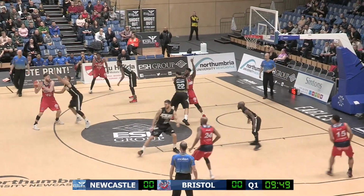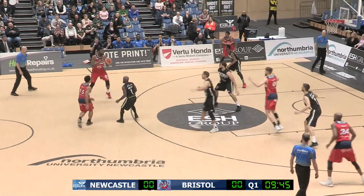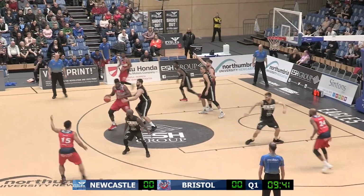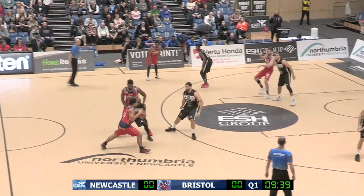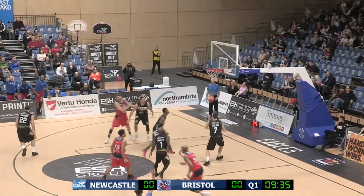Bristol it was that won the tip, and they're on offense for the first time. Here is Davis, almost stolen away by Nimley. Leslie Smith has a little look to inside. Jamal Williams blocks him out well. Shot clock down to 5, down to 4. Smith's going to have to shoot a long 2, but he makes that long.